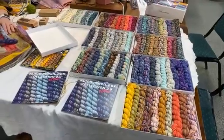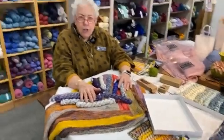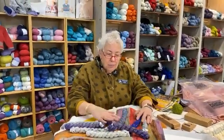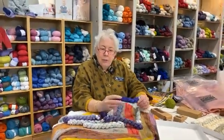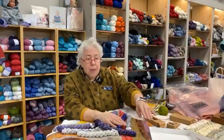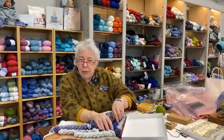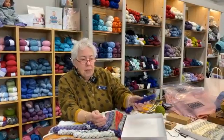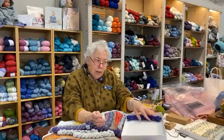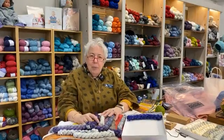Again, Koigu has a great hand. They do a beautiful job with superwash and what they do on it in these mini skeins. They're just a joy to work with. And it's a really nice company. It's owned by a mother-daughter. I believe they're in Canada. They've been around for a long time, and they're just nice people. And we like supporting really nice people.